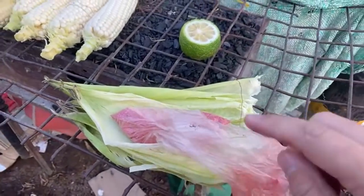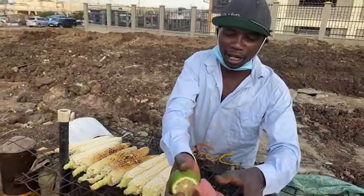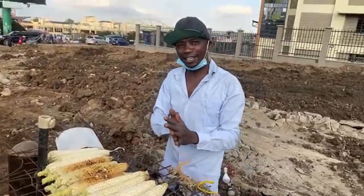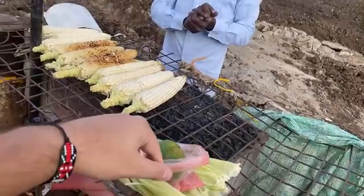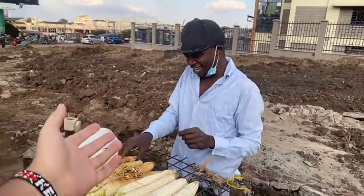Well, lemon. Ah, you had lemon. And this one red. Salt. It's red salt. You know what we need over here? We also need a tequila with salt and lemon. The tequila shot.